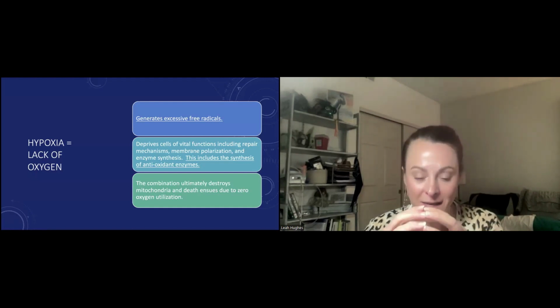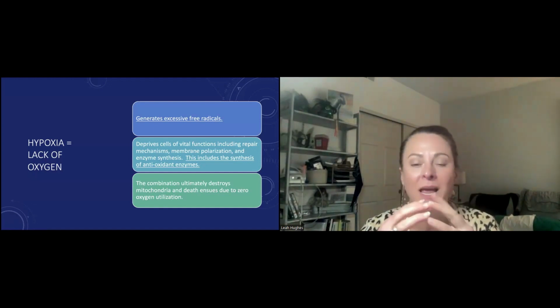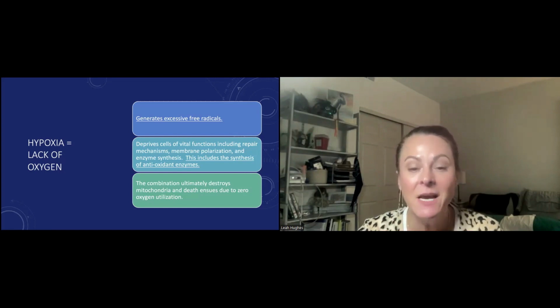The mitochondria is the center of the cell. We call it the powerhouse. It's the conductor. It makes everything work appropriately in the cell, ultimately in your whole body. So you will hear a lot of people talk about mitochondrial damage or disease states. A lot of disease states really boil down to how well that mitochondria is functioning.